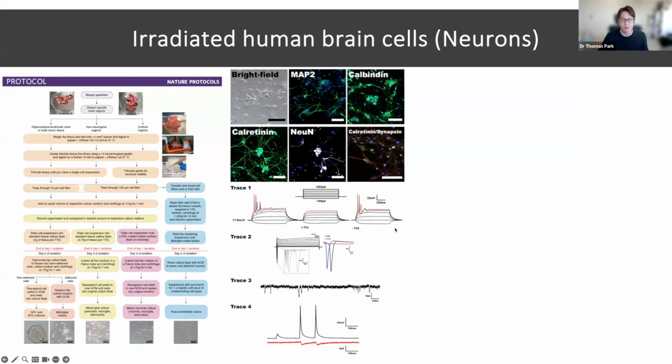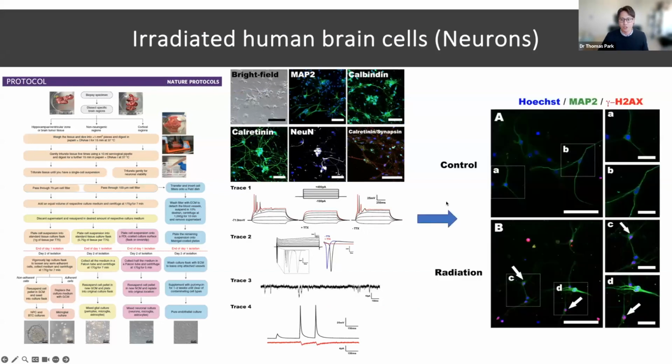So on these cells, we can actually then give radiation. And you can see here at the top, these are our neurons in green, and blue is the nucleus where the DNA is. Now, when you give radiation, can you see those red spots inside the neurons? That is DNA damage. So this is DNA being broken, and gamma H2AX basically picks up broken DNA. So it's good to see that our model, our system, is creating DNA damage inside these neurons, and not just in these neurons, but all these other cell types that we've cultured.